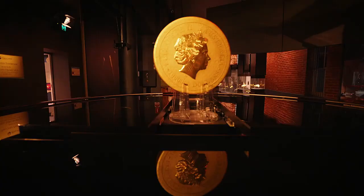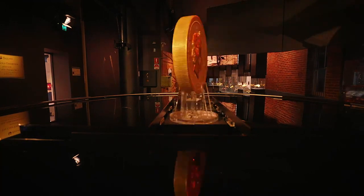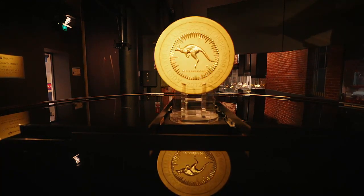From 200 ounces to 1 tonne. Imagine the feat in creating this gold coin. Now behind me is the Australian Kangaroo, and if you're thinking of nicking this thing, you actually might need a little bit more than Ocean's 11. It weighs a tonne, and on face value it's worth $1 million.